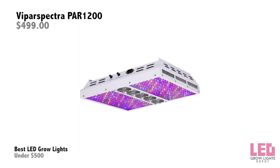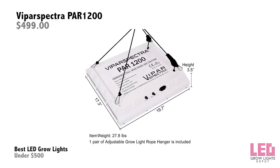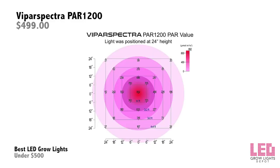Viper Spectra PAR 1200. The Viper Spectra PAR 1200 features onboard dimming of the veg and bloom channels. Dimming assists in energy savings and allows you to control the amount and quality of light that your plants are receiving during any and all stages of growth. This fixture draws 549 watts at the wall and replaces a 1000 watt HPS. The veg footprint is 5x5 and the flower footprint is 4x4.